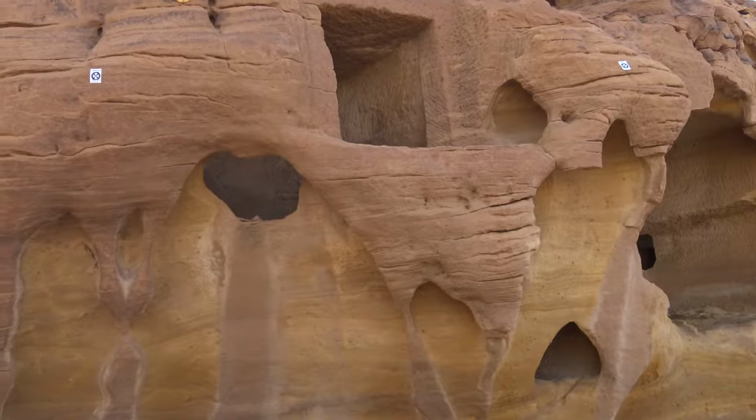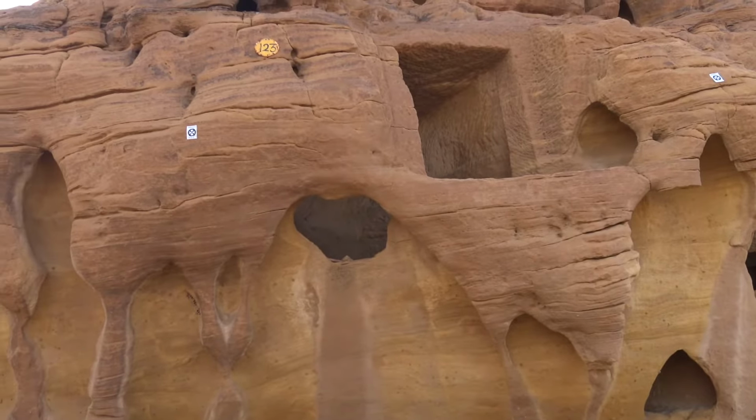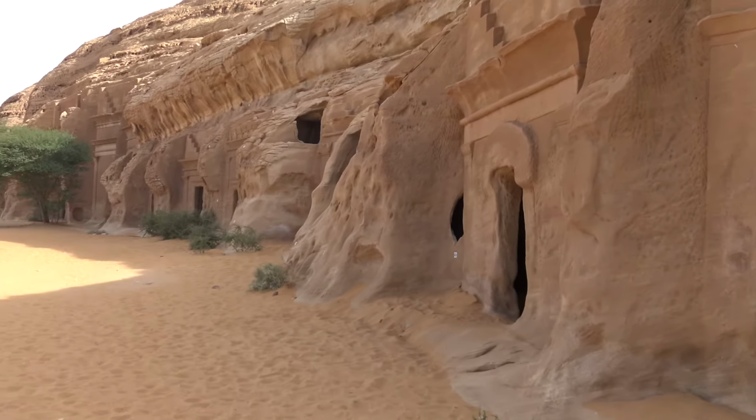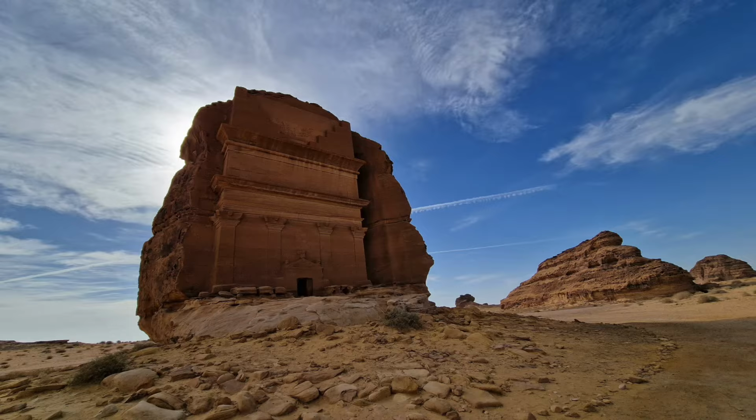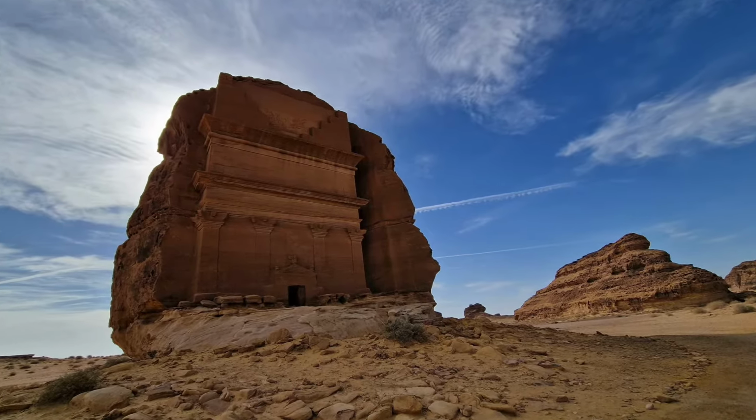It's very easy to tell the class of the family and the person from the tomb itself. The poor, well, they just look like caves. The middle class, they have some ornamentation. And the upper class, well, those are the tombs that feature in all of the glossy magazines. We're now walking towards the most famous tomb of them all.